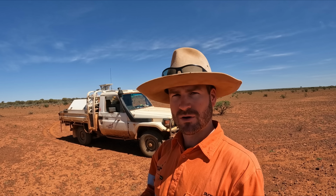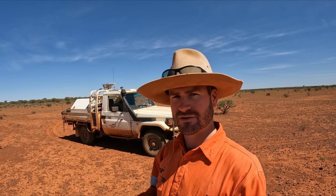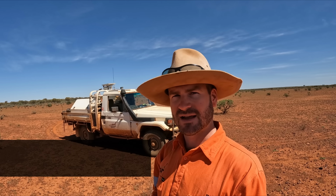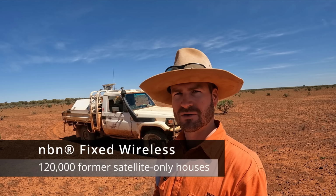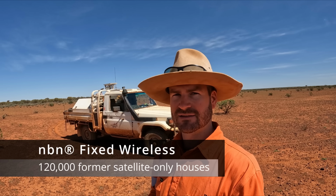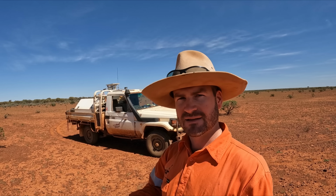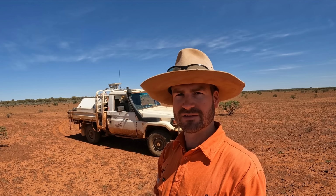At the moment, as we speak, the NBN Co is rolling out another phase of their fixed wireless network, which is going to impact somewhere around 100,000 additional households across Australia, giving them lower latency, high capacity internet without having to rely on the satellite networks. And as they take more customers off the satellite networks, it's going to make it better for those that are still remaining on it, those that have no other option for their internet.